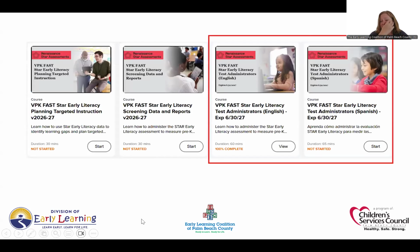This is what the page looks like. It's red this year. So when you have staff going in, it'll show as red. It did flip over in May to be the new courses. So the one class that they're required to take is the VPK Fast Start Early Literacy Test Administrator course.